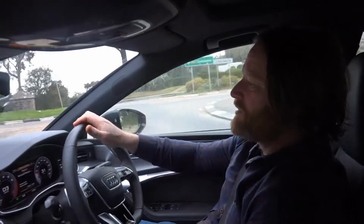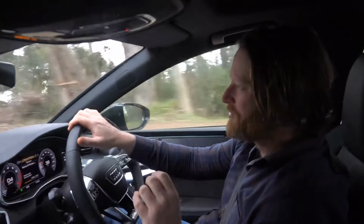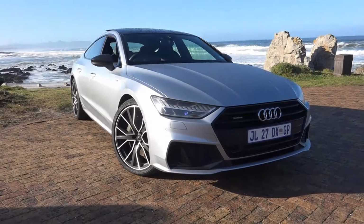Before they were trying a little bit too hard, but now it's a little bit more understated. The lines are just that little bit smoother, and it kind of feels like a bit of a Batmobile, this car. And it does fly.